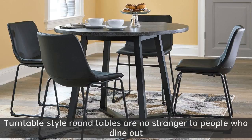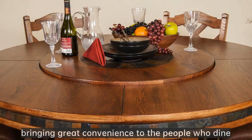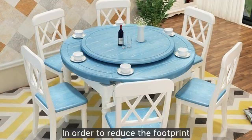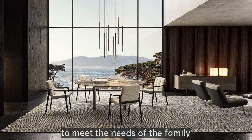Turntable-style round tables are no stranger to people who dine out. The circular movement of the small turntable brings dishes from out of reach to within reach, bringing great convenience to the people who dine. In addition to hotels, turntable round tables are also gradually appearing at home. In order to reduce the footprint, the home turntable table is streamlined in size, usually for six people, to meet the needs of the family.